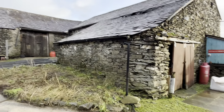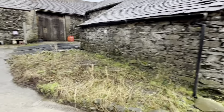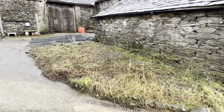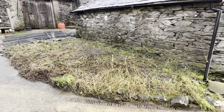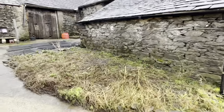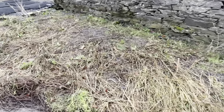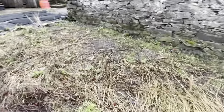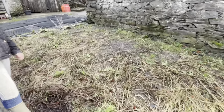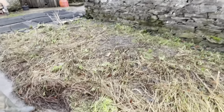It was once over a space we called the gallery, which we used for seating and like a little coffee area, with a table and a couple of chairs. It was nice, but it just got damp. And this is a wildflower garden I tried to grow. It did flower beautifully. It was kind of majestic. But now it's just died off for the winter, so we'll get that cleared.